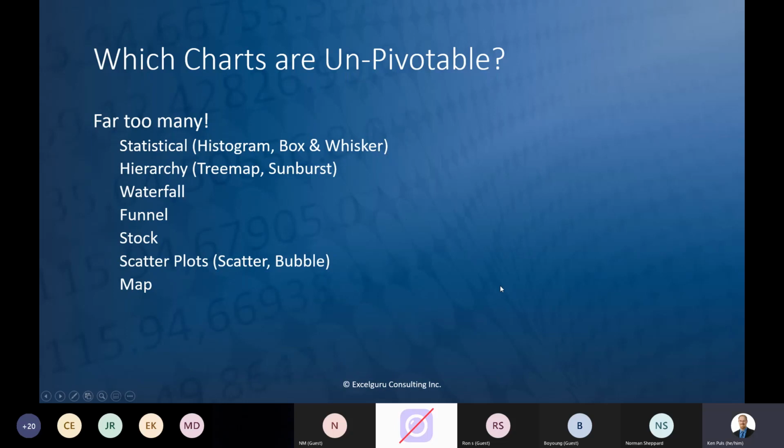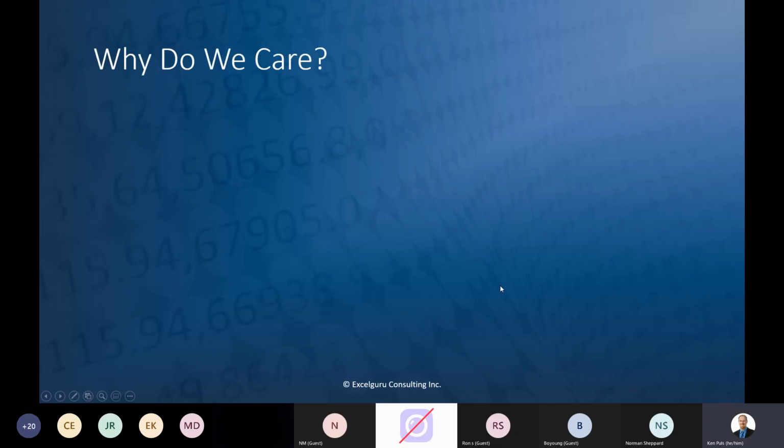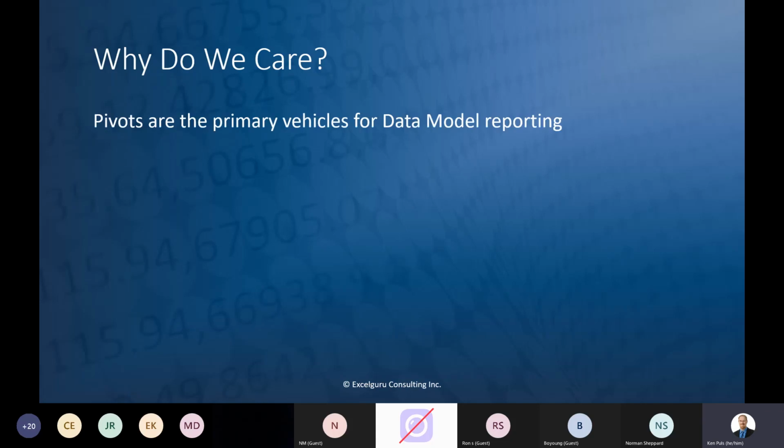Anyhow, the big question for us on this one is, why do we care? What does it matter if you can't use these charts for pivot tables in the first place? Well, the reality is that pivot tables and pivot charts are the primary vehicles for data model reporting. If your data is living in a worksheet, you typically have different avenues to deal with things. Your pivot table is a summary of that data, which already exists in the worksheet, so if you have to report on something differently, you can always report against the original table.